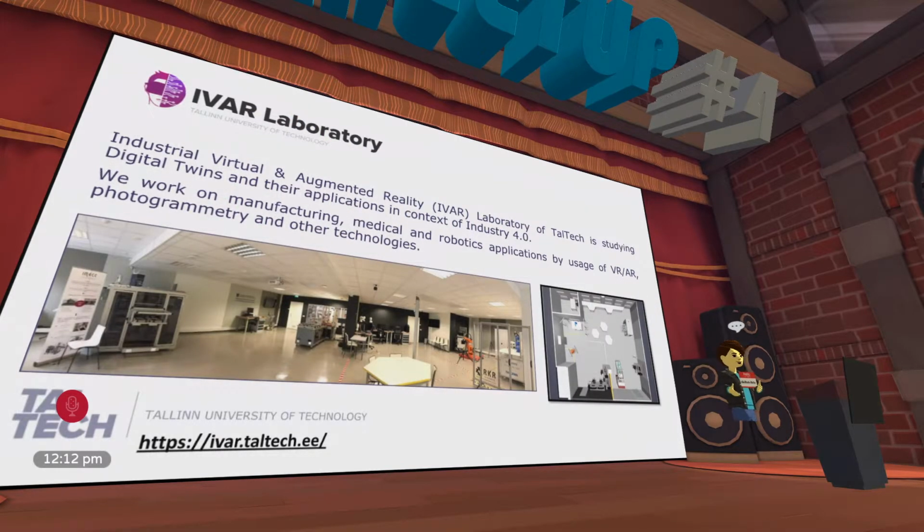First of all, our lab is the Industrial VR and AR lab, and we focus mainly on digital twins applications in the focus of Industry 4.0. Right now we are also moving to Industry 5.0. If we differentiate these two terms, Industry 4.0 is automation, robotization, and removing people from factories or manufacturing. Industry 5.0 is more human-based, bringing the human back into the loop, making more feasible interfaces to control and optimize different machinery.